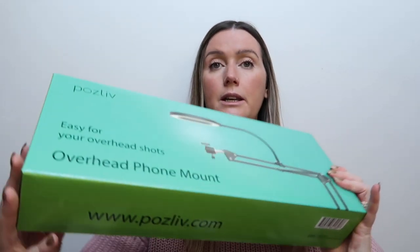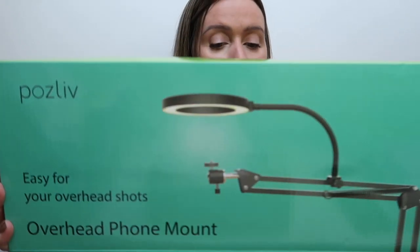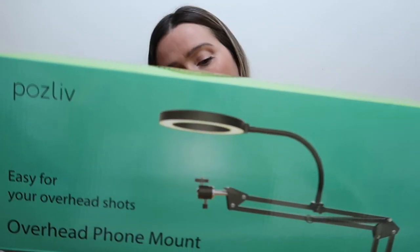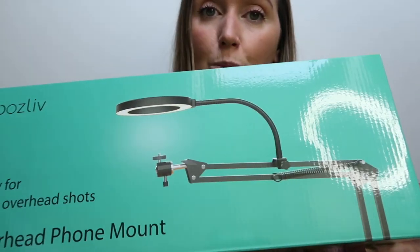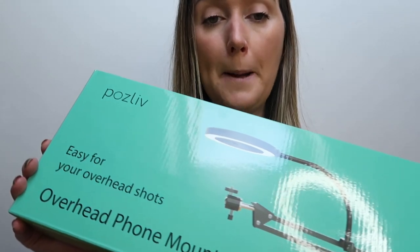Now, the first one is very important. It's an overhead phone mount with a stand and a ring light attached to it. So this will hopefully mean that I can film better quality videos whilst I'm making jewellery, because it's quite difficult to position my phone or a camera to get a good angle whilst I'm making jewellery. So I'm hoping this will help, and hopefully it will help create more reels as well of making jewellery and other products and packing and things like that.